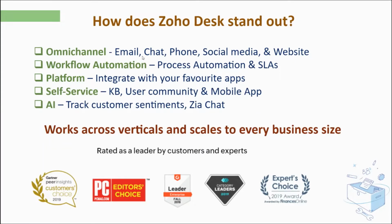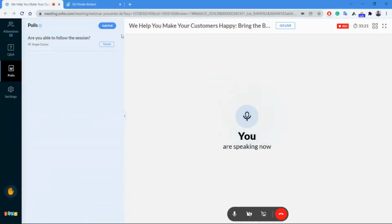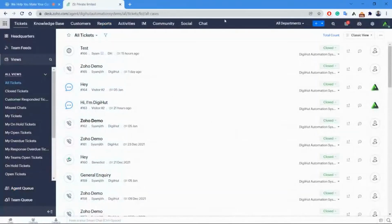It will be out soon for the public, and maybe in the coming month it will be out for the public as well. So we have a list of channels where you can gather tickets from. What I want to do is get to the Zoho Desk page and show you how exactly you can manage these things.